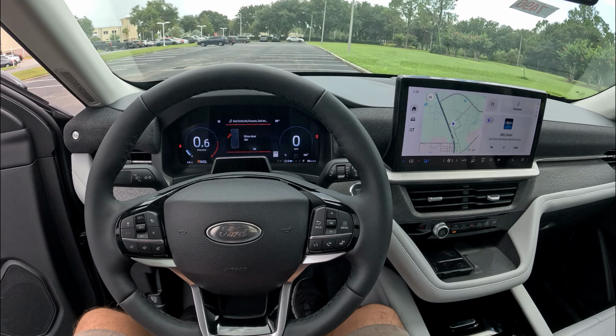Down here, we have your third zone AC with fan controls and your temperature controls, a couple of buttons for your heated seats. We got a 150 volt home connection and two USB ports, and we also got a couple of more cup holders here, as you can see there in the middle for the center passengers.